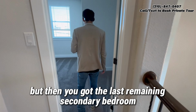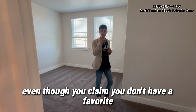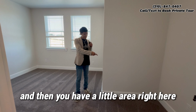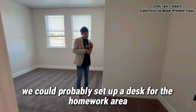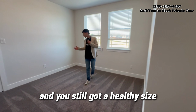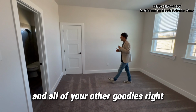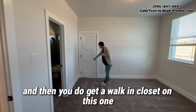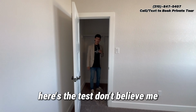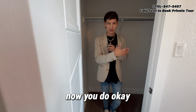But then you got the last remaining secondary bedroom, probably for your most favorite kid. Even though you claim you don't have a favorite, every parent has a favorite is what I've learned, okay? And then you have a little area right here where you could probably set up a desk for the homework area, the gaming setup or whatnot, and you still got a healthy size right here for the actual bed and the dresser and all of your other goodies, right? And then you do get a walk-in closet on this one, of course. You want the test? Here's the test. Don't believe me? Look at that. Can't see me. Now you do, okay?